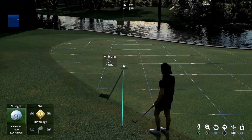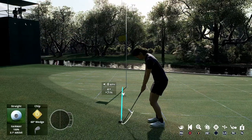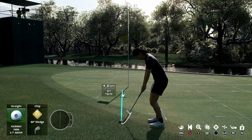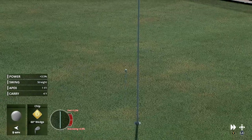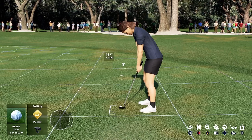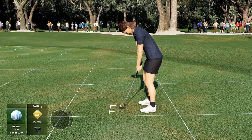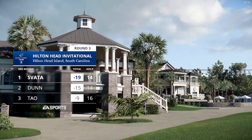That one not on the green, but not in a terrible spot either, sitting up in the short grass. Well, those are the shots that turn what you'd like to be a leisurely stroll out on the golf course into a day of hard work. Yeah, what could have been a tap-in is now going to be a grind. Okay, good putt. And a par here at 14. And she'll remain at minus 19.